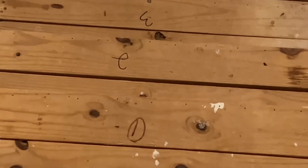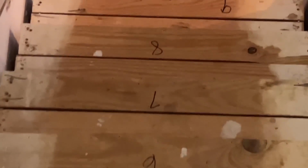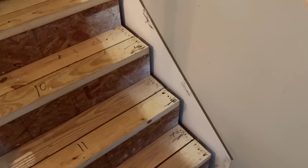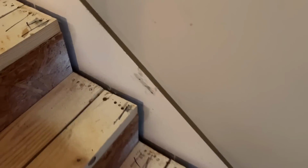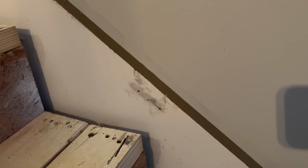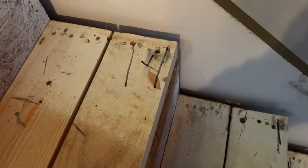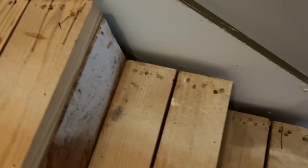I'm not always the sharpest tool in the shed, so I did number all these treads just so that when we cut the real treads, we'll number those and we'll know where they go. I will grab a stud finder, but one thing I did notice too is that I can tell where all the spots are where old Willie nailed in that old skirt board. So all I did is I just marked it on the old treads where the studs are. That way I don't even have to think. I just bang, bang, bang.